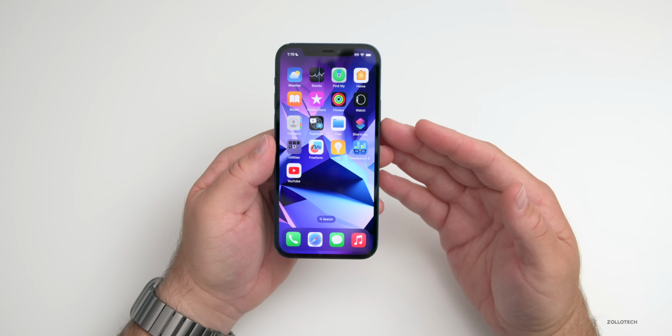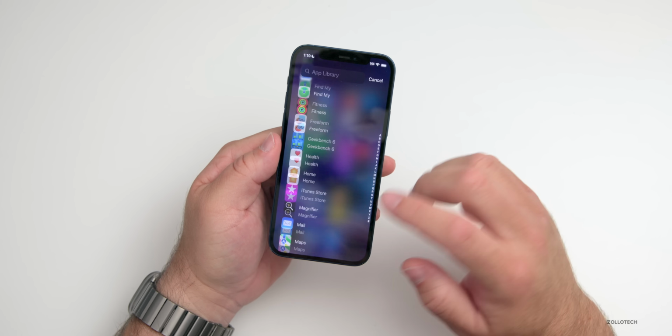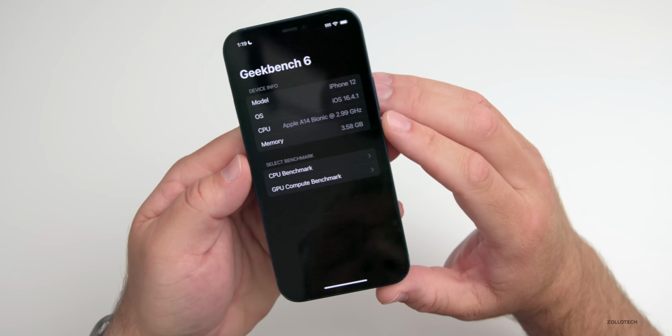And it doesn't have ProMotion like the latest phones, but it's still fairly fluid and fast. I have no issues with the speed. It has the A14 Bionic. It does only have 4 gigabytes of RAM, so if you go into Geekbench, you'll see that here.